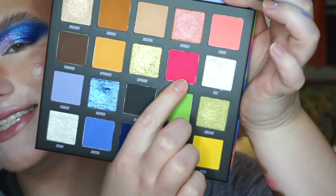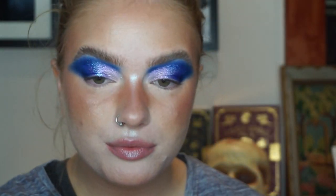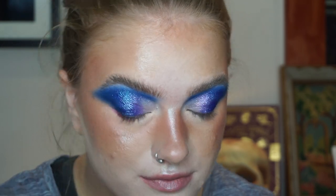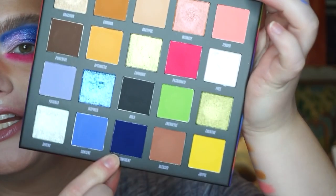But now for my lower lashes, I'm going to first take the shade Passionate. This is going to be one of my favorite shades in the palette for sure. And just put this underneath my eyes. Maybe I'll take the shade Confident to deepen again. And we'll just see how it goes. Just putting this on my lower lash line.